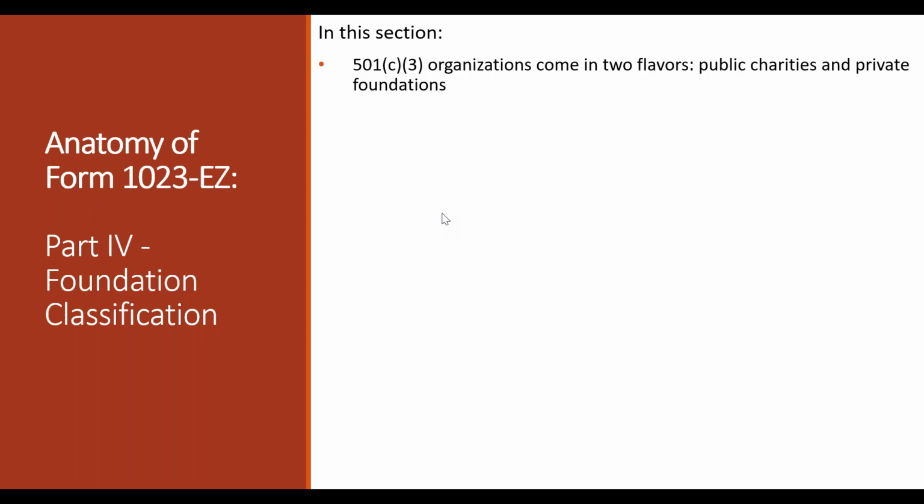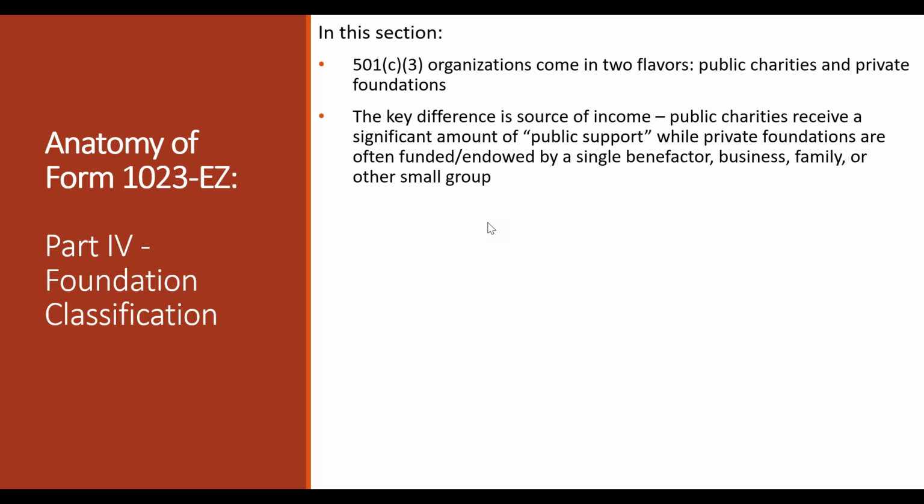501(c)(3)s come in two kinds of flavors. They come as public charities or private foundations. Most of you are probably going to be a public charity, or most of you probably want to be a public charity. The difference is the source of income. Public charities receive a significant chunk of their money from the public, while private foundations are usually primarily funded by a single benefactor or a single business or a family trust or a small group.